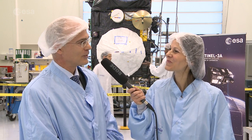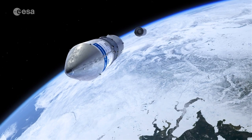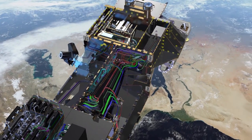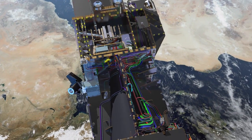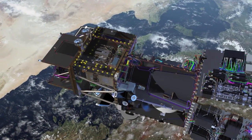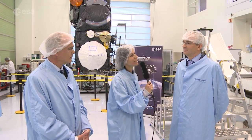It will be the moment when we launch the satellite and we'll start operating and producing data that will be used by the scientists all over the world and feed the Copernicus services that in their turn will be able to contribute to the monitoring of the environment of our planet, and making also our life sustainable and better. Thank you.